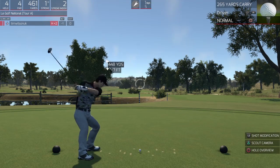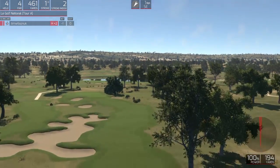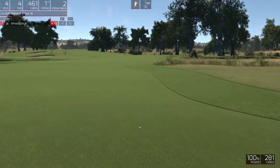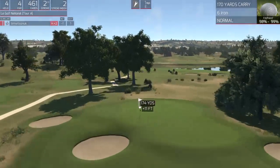Very narrow landing area here. I want to make sure I get this drive nice and straight, which I have done. It's not going to run out. We want to make sure this is around 280 yards. Yep, pretty much bang on, and that's going to leave 174 to the flag.